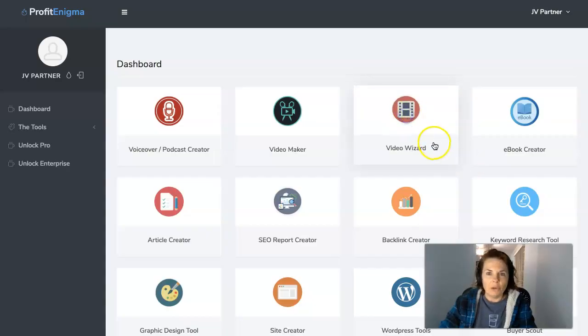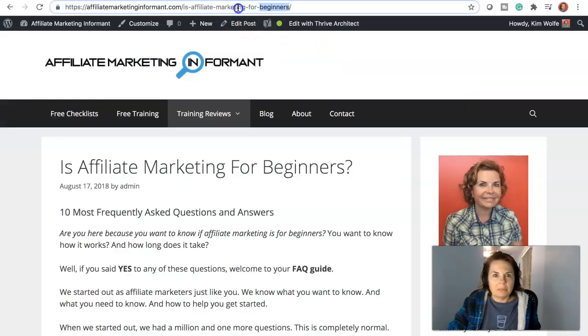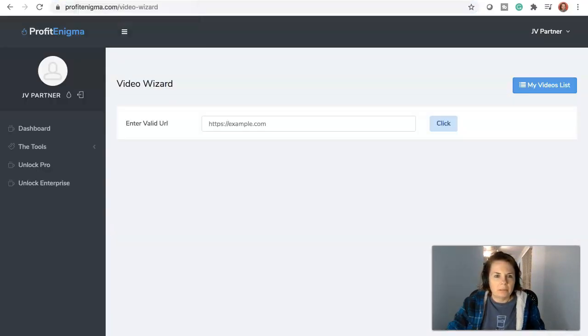Let's look at the video wizard. This is actually pretty interesting. This allows you to make a quick video from any URL. So any web page, any content page, whether you own it on your site or whether it's somebody else's site. So let me show you what I mean. I'm back on my site. I'm going to copy this URL from my site here and paste that into here. Click. So it is going to take a minute. Just once again, be aware of the processing time that it takes.